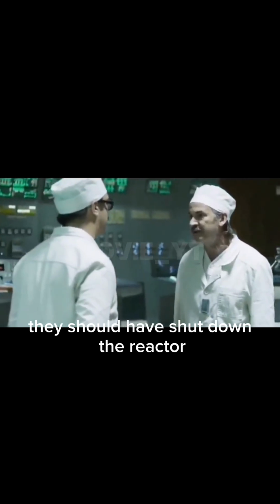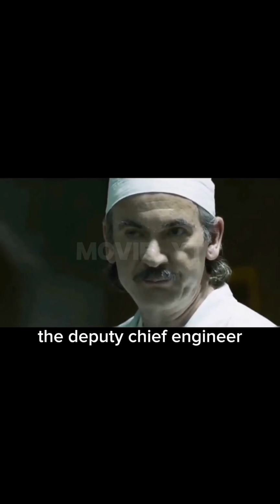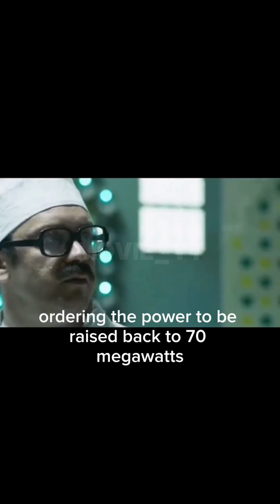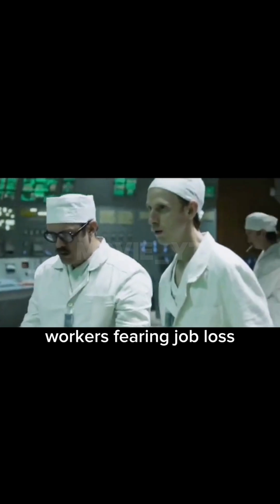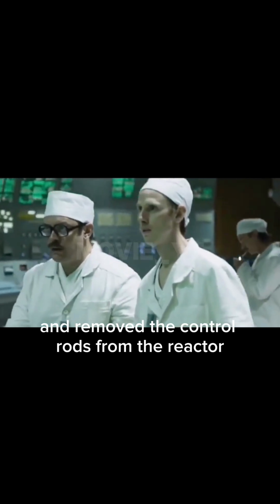They should have shut down the reactor and waited 24 hours for power recovery. But the deputy chief engineer insisted on completing the test that night, ordering the power to be raised back to 70 megawatts. Workers, fearing job loss, followed his orders and removed the control rods from the reactor.